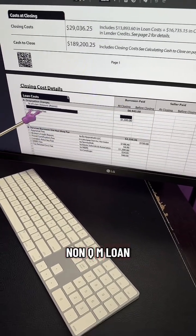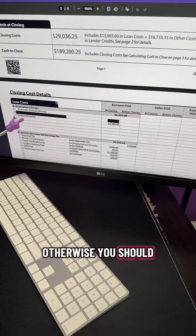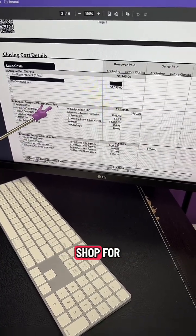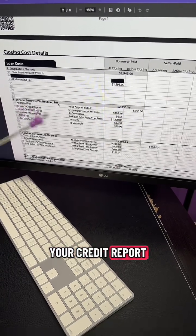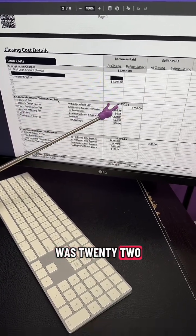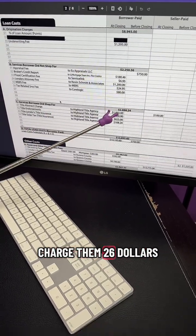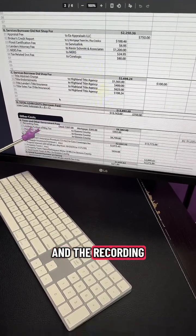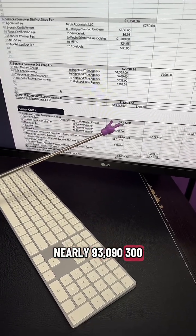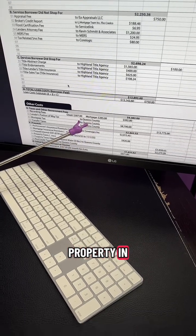If it's a non-QM loan, you're going to pay origination charges a lot higher. Otherwise, you should be paying just the underwriting fees, okay? Services that you did not shop for, your appraisal fees, your credit report, collectively, all of them put together, including the lender fees, was $2,200 there. Okay, title company charged them $2,600, and the recording fees, this is your government fees, nearly $9,300. That depends on which county you're purchasing the property in.